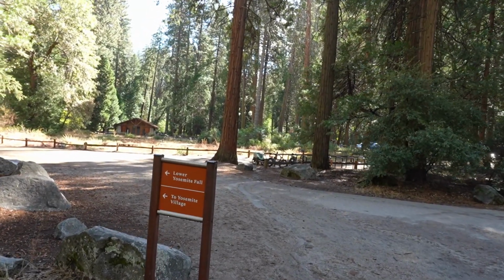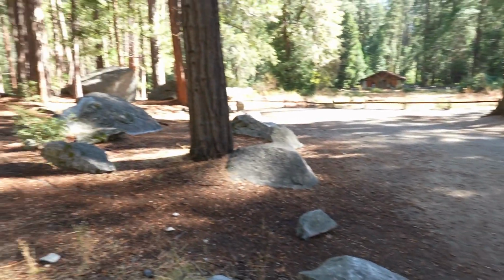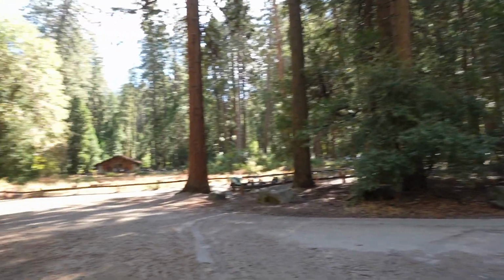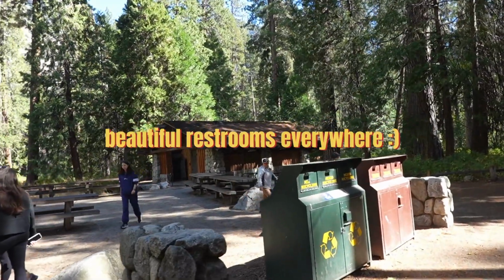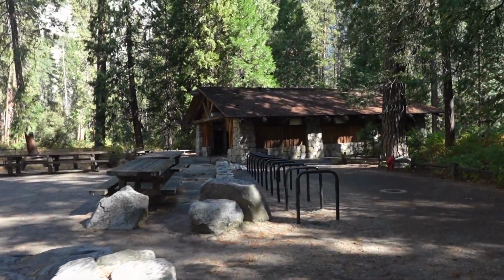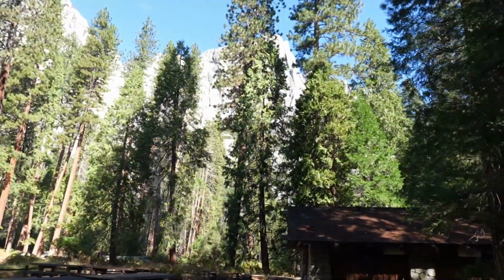So here are signs for Lower Yosemite Fall and to Yosemite Village that way. Follow that path. This goes to the parking lot, so I believe we're gonna go this way to the left. Oh, and look, there's already another restroom area. Valley Loop Trail. So yeah, it looks like all the trails around Yosemite are well equipped with really nice restrooms for everyone. Here are the bathrooms at Yosemite, one of them, recycling, trash, and this beautiful cabin bathroom restroom. Super beautiful with the view.